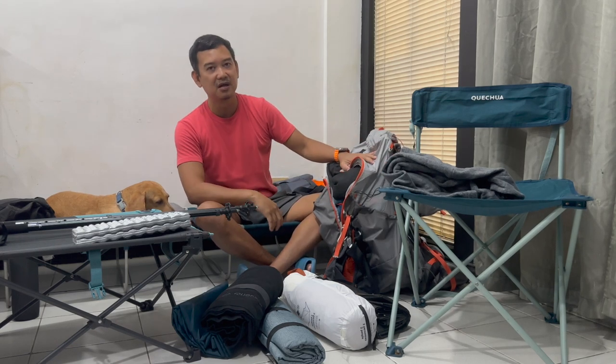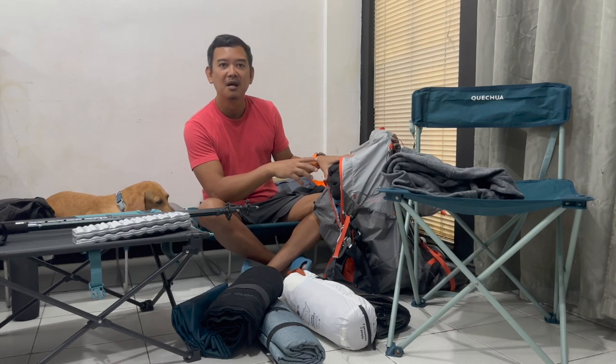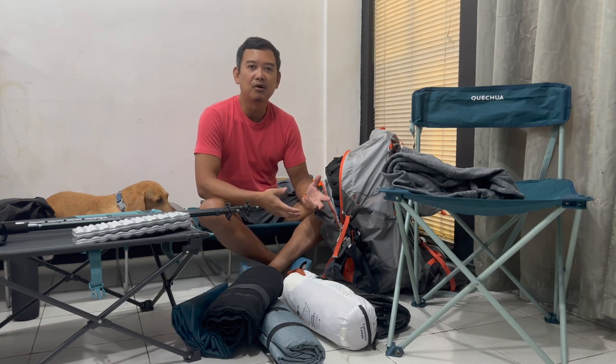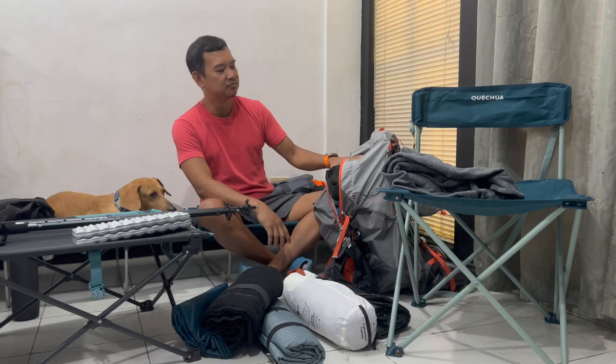Pero minsan kasi may mga camping sites na medyo malayo and car camping is not allowed. So you have to bring all your gears to your camping spot. So you have no choice but to bring a backpack and load all your things in there. Kung ganun, aside from compact, dapat yung mga gears nyo should also be lightweight, no?